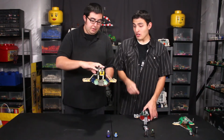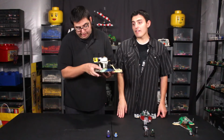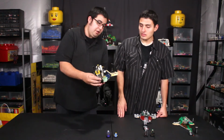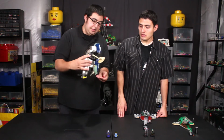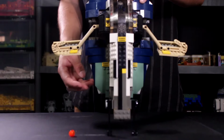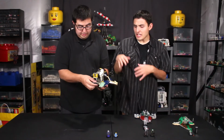Don't forget about the seismic charges. Another cool feature down here is the seismic charges. You flip it open, and then he shoots them out when he's flying behind. I think he fired three seismic charges. Yeah, those are his seismic charges. Oh goodness, a little flimsy. You can try to put it back in there. So that's really cool.